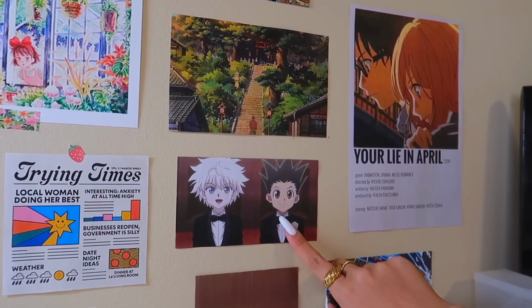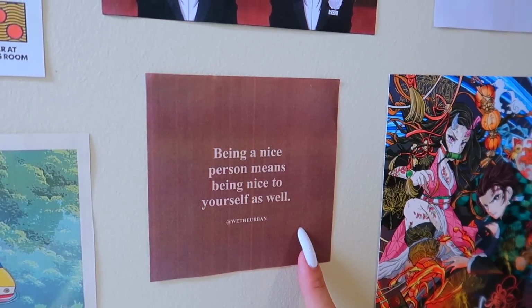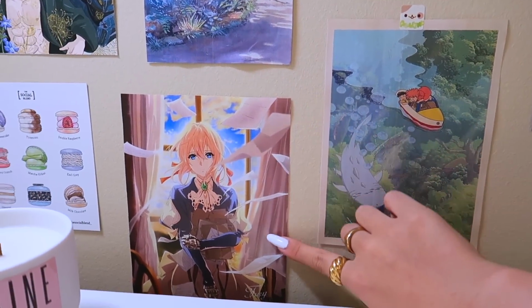I have a Hunter x Hunter poster, and this is just a little reminder from We the Urbans, and it says being a nice person means being nice to yourself as well. And I think this is a really good reminder for me to take better care of my mental and physical health. And then I have a little Ponyo poster here, a Violet Evergarden print.